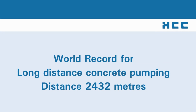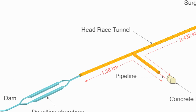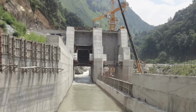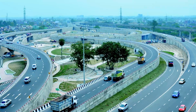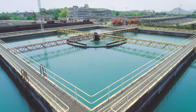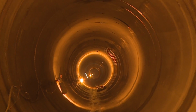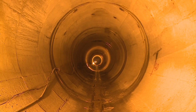In spite of this, HCC established a new world record for inner lining of head race tunnel of 2,432 meters at Sainj Hydroelectric Power Project located in Kulu district of Himachal Pradesh in India. HCC, the leading infrastructure company in India, has constructed several landmark projects, including more than 25% of installed hydroelectric power capacity of India. The main reason for adopting this challenging methodology was the relatively smaller diameter of the tunnel.